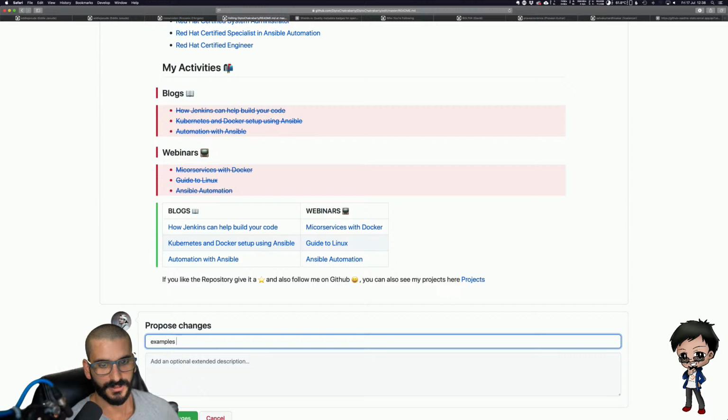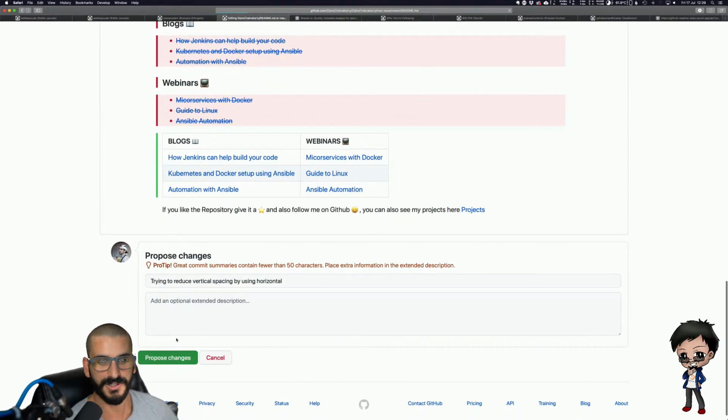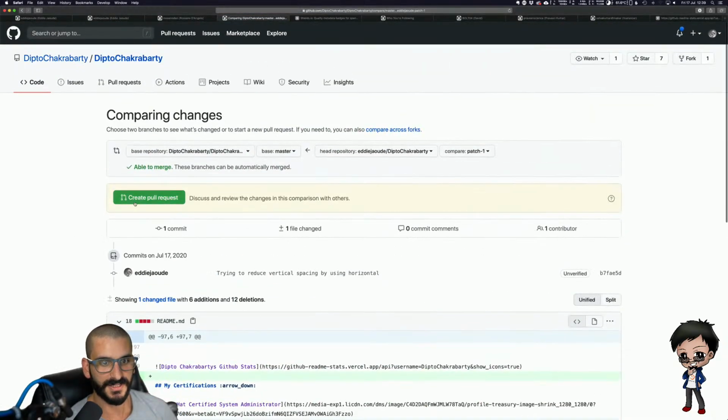Example usage. Example space usage. That makes no sense at all. Come on, Eddie. Think of something better. Trying to improve, trying to reduce, I've got it. Trying to reduce vertical spacing by using horizontal. Okay, it's going to be over 50, but you get an example. I'll propose it as a change. Again, you don't have to accept it if you don't want to, just as an example, but I think I'm happy with that as an example.